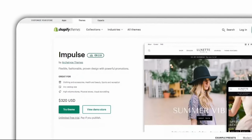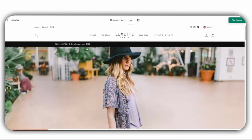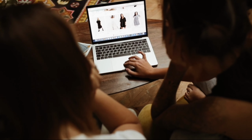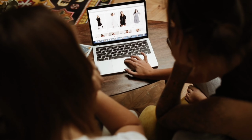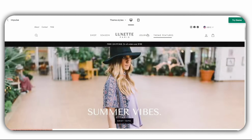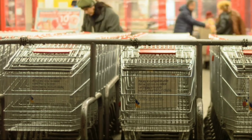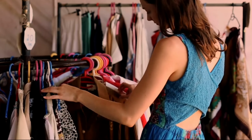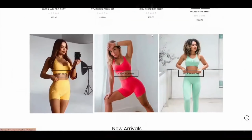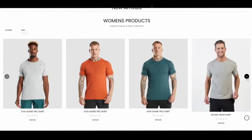Last but not least, we have the Impulse theme. This theme is exclusive for fashion brands and gives a simple yet stunning look to their online store. If you're managing a large product catalog and looking to optimize user experience, Impulse is your ultimate companion. Featuring quick view and predictive search functionalities, it simplifies navigation for customers navigating through extensive inventories. Impulse is perfect for established businesses dealing with a wide range of products, ensuring a seamless shopping journey for their customers. Since this is a lightweight theme, your store loading speed won't increase, and the smooth animation effects keep your store visitors engaged with the product.